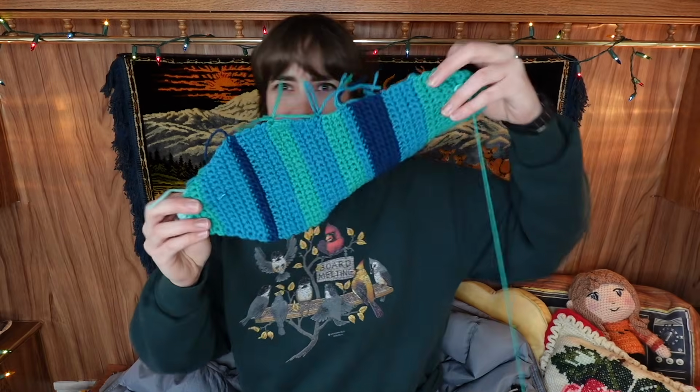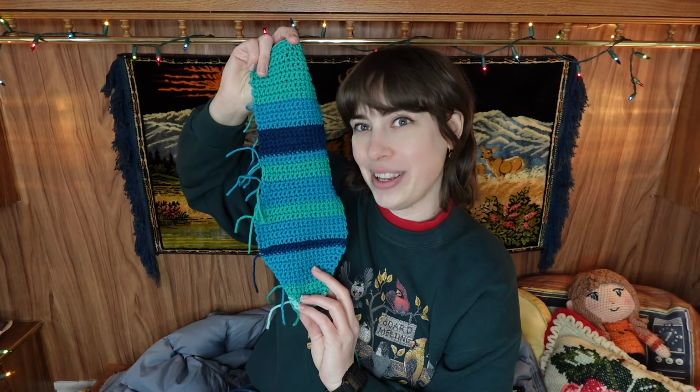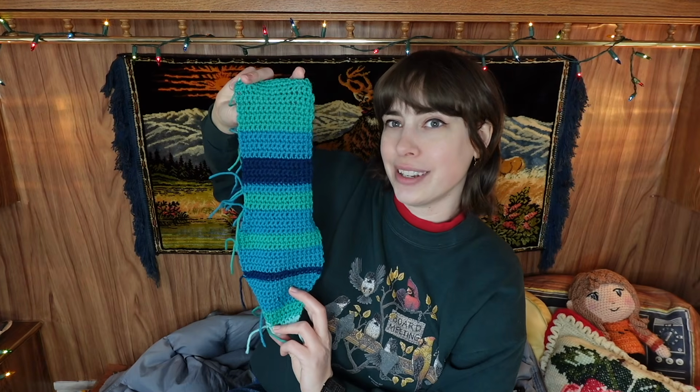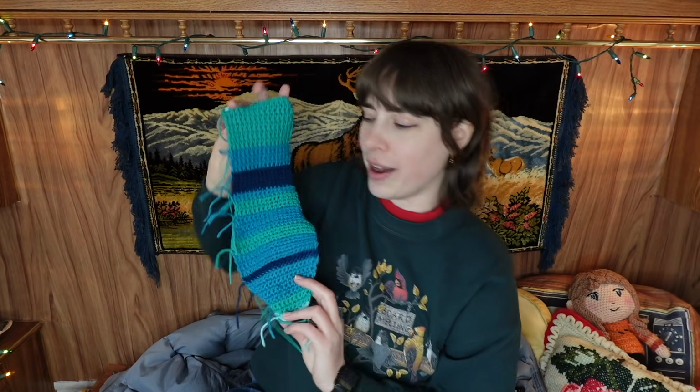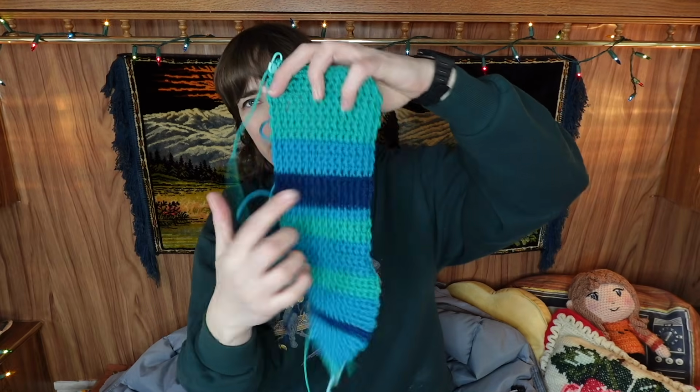Alrighty, this is the snake so far. This is January. I still have 11 more months to go, so this is going to be a really long scarf, but honestly, I think that's going to be okay, because I did make it a little bit shorter than I thought it was going to be.